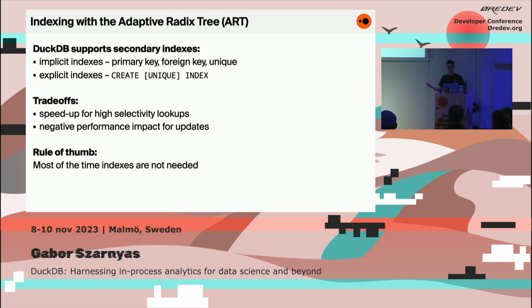Of course, on occasion, you would want secondary indexes, and DuckDB also supports that. You can define them implicitly if you create a primary key or a foreign key or a unique constraint, and you can also define them explicitly. But they come with serious trade-offs. Of course, they will speed up the high selectivity lookups when you're querying for less than 0.1% of your data, but they have a severe negative impact for bulk loading and updates. So as a rule of thumb, most of the time indexes are not needed, and if they are, create them after you have loaded the data.